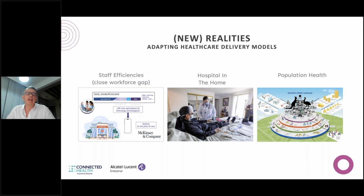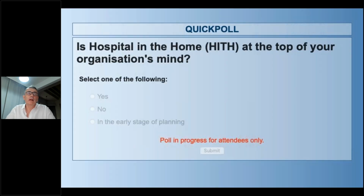Now, I said in the beginning that I'm going to raise a poll, and that's what I'm going to do right now, because I want your feedback on the hospital in the home setting. So Francisca, if you can open the poll, that would be great. Is it open? Because I cannot see it. So please, if the poll is open, please let me know, and I'm going to give you 10 seconds.